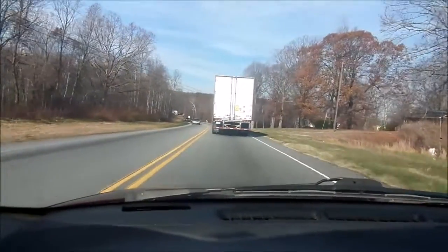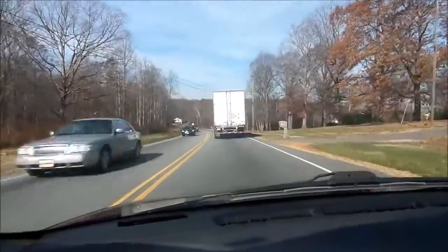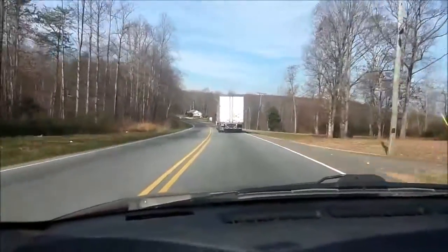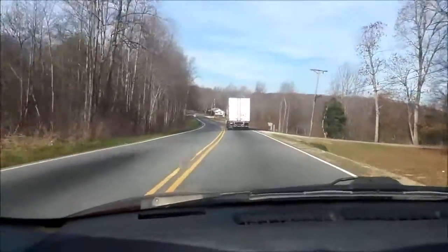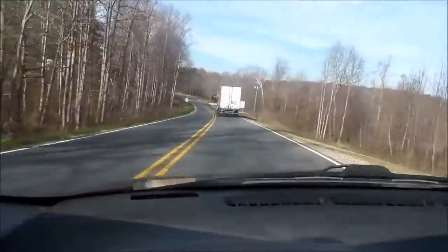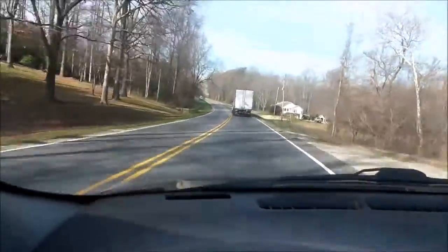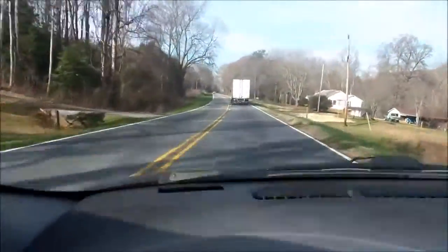I guess the truck driver should have been paying attention. Either that or the Jeep should have figured he needed a little bit more stopping room. I don't know. Oh well, nobody got killed. A little bit of excitement here on the road today. We'll be back in a bit.